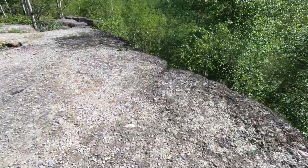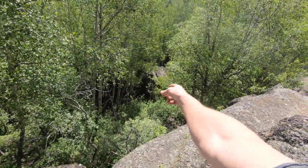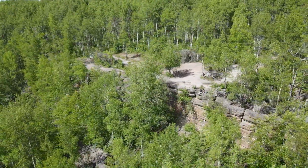Crazy hard rock formations. That's where everything came from. You can actually see if you look over the cliff here, if you guys can see that, there's a couple different rocks down there as well. And yeah, super, super cool area. Really, really neat. If you're ever in the Dawson Creek area, this is a place to try and explore.